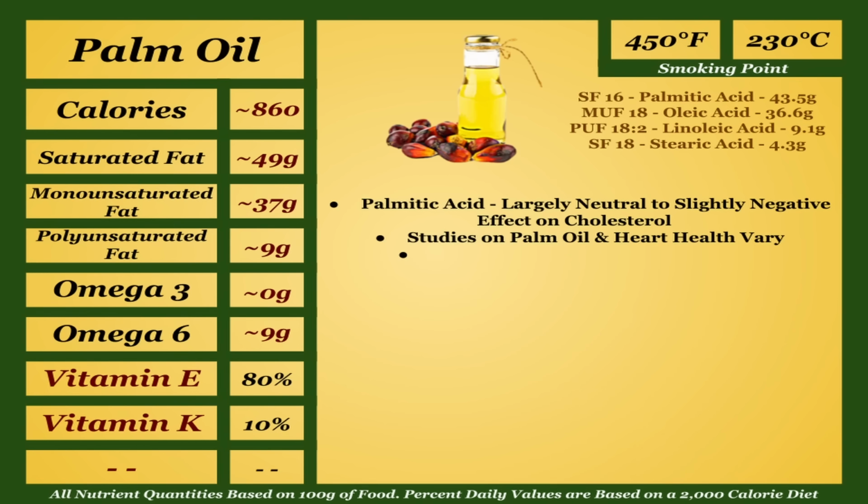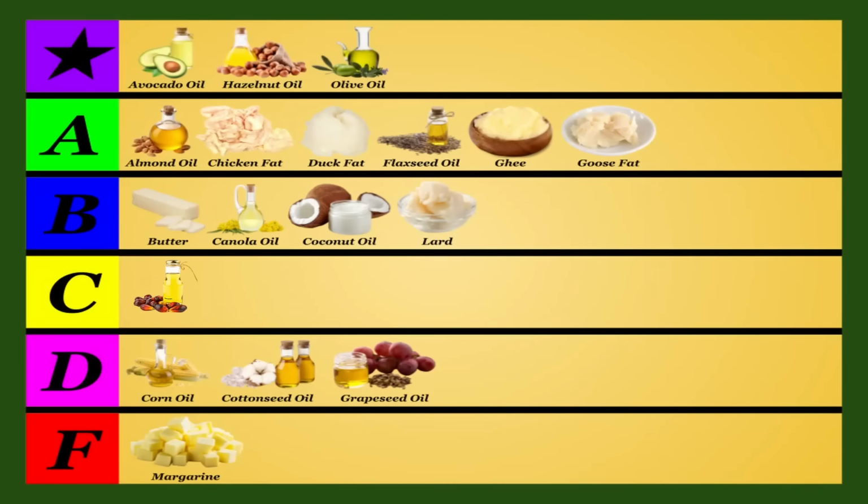Palm oil does contain tocotrienols, a form of vitamin E known for its brain protective benefits. The thing is, you can usually just do a lot better than palm oil, and while it's probably better than the typical seed oil, I'm going to put it in the C tier.